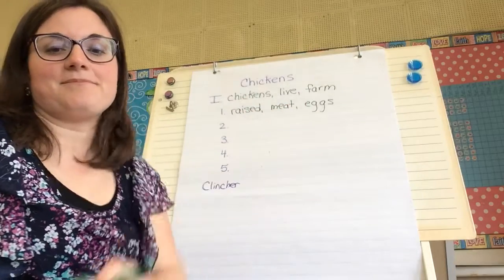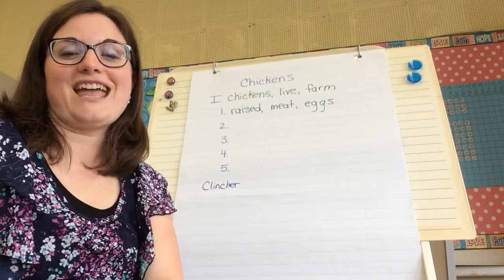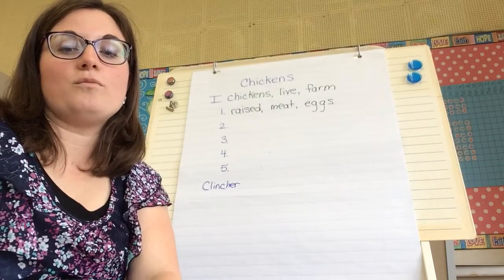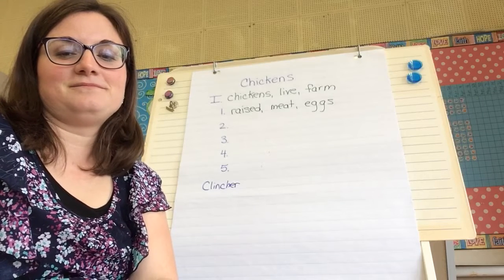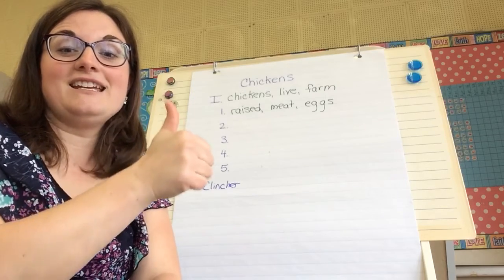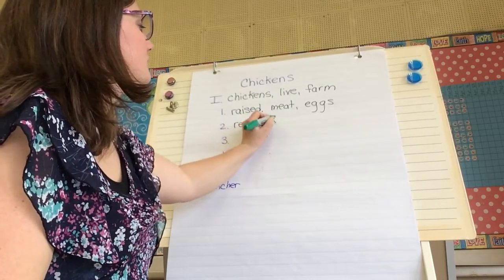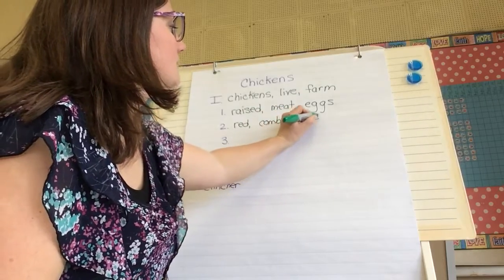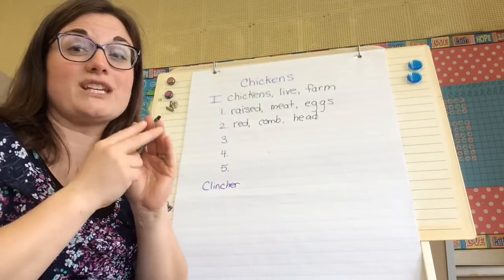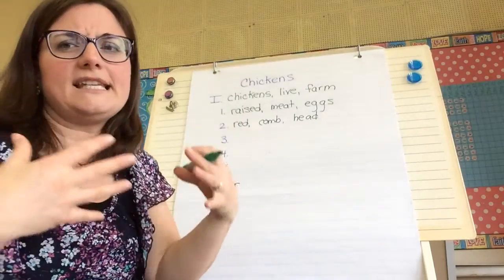Raised, meat, eggs. Okay. The next one that I picked is I said they are known for their bright red comb on the top of their head. So what do you think my keywords would be? They are known for their bright red comb on the top of their head. I'm going to say red, comb, head. You can always press pause if you want to be copying this down. If you want to do your own, that's okay too. Make sure they're keywords, not of, the, or a, right? The important words. And we've already said chickens, so we won't want to say chickens again because we know we're talking about chickens.